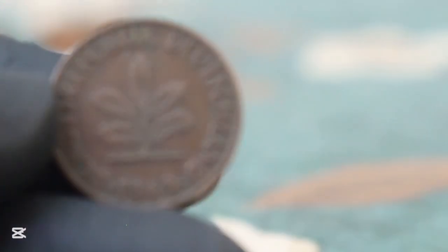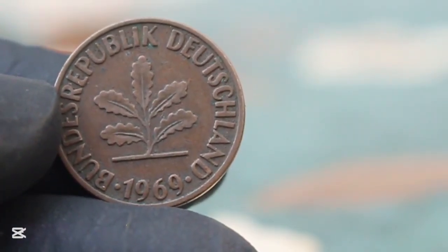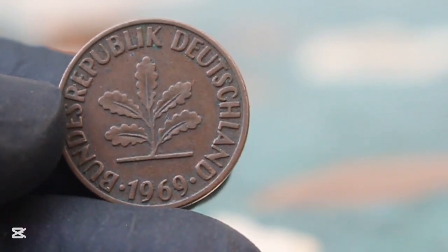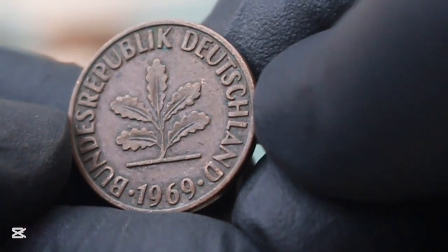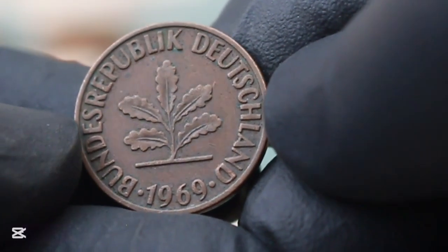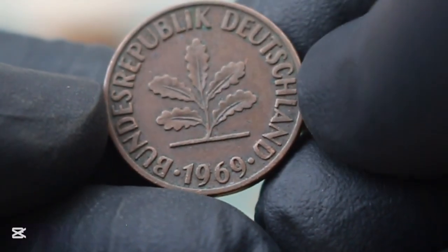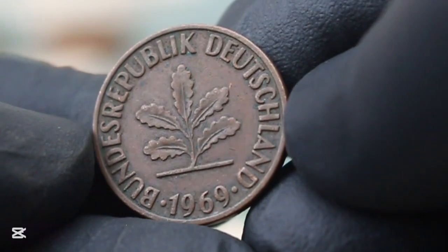The 2 Pfennig coins from Germany have long been an essential part of the country's history, and this specific 1969 issue with the J mint mark carries an additional appeal due to its unique features and rarity in certain conditions. Despite being in circulated, dirty condition, the value of this particular coin has been steadily increasing, with some estimates reaching values well above $20,000 in auctions, primarily due to its market rarity and collector demand.